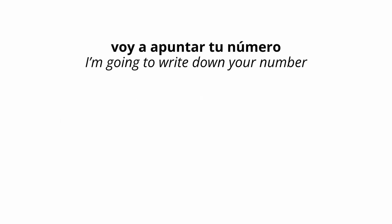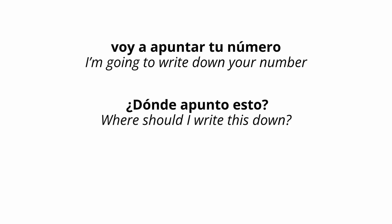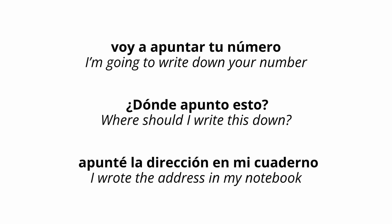Voy a apuntar tu número. I'm going to write down your number. ¿Dónde apunto esto? Where should I write this down? Apunté la dirección en mi cuaderno. I wrote the address in my notebook.